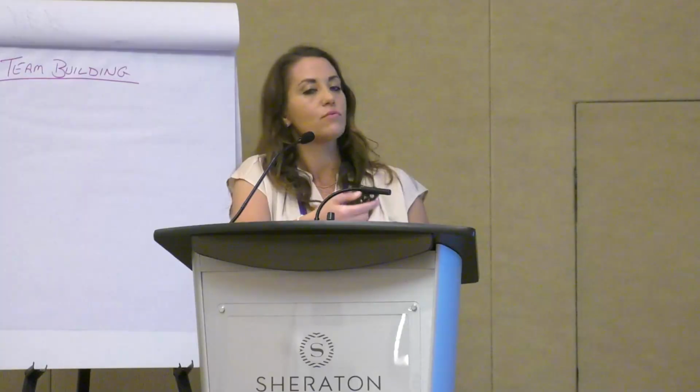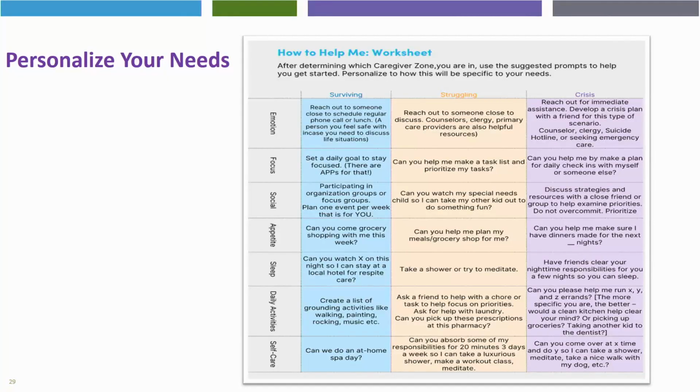So here's an example. I don't have a blank template. That's a really good idea. We can for sure try to get you guys one, and so that way you can fill it out. But this is just an example. So the first sheet you have is finding your caregiver zone, which was the slide that I just showed you, and this is the how to help me worksheet.